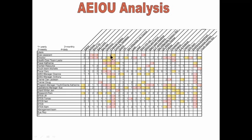And so the AEIOU stands for, is it absolutely important? Do I need it daily? Is it especially important? I need it weekly. Is it important, ordinary, or unimportant? I don't even need access to it at all. And it really helped us define how those files should be set up and who should have access to them and who should be able to change them.